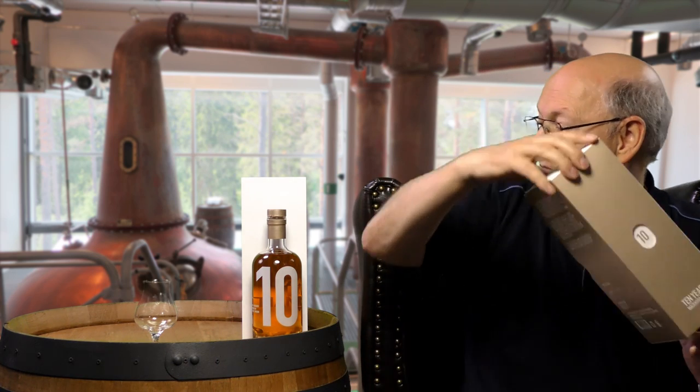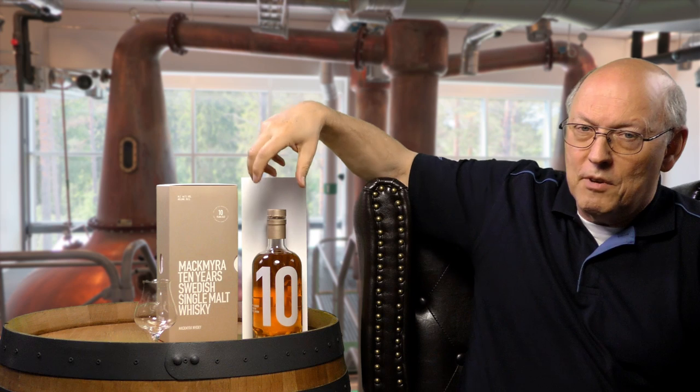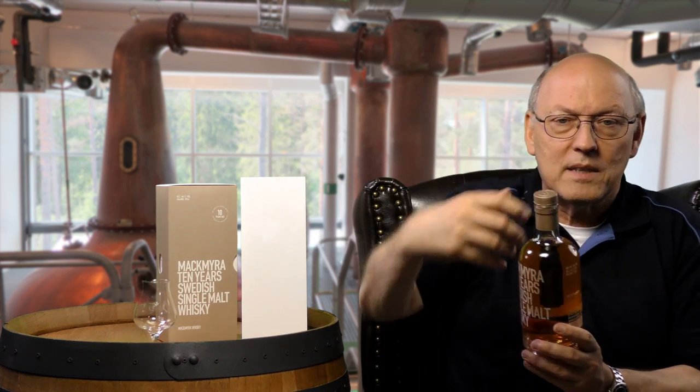So the Mackmyra distillery is one of the really, really tidy, extremely automated distilleries. A wonderful piece of work, this Gravity distillery, but this one is from the old. I've never seen that. I just saw a picture of that distillery.